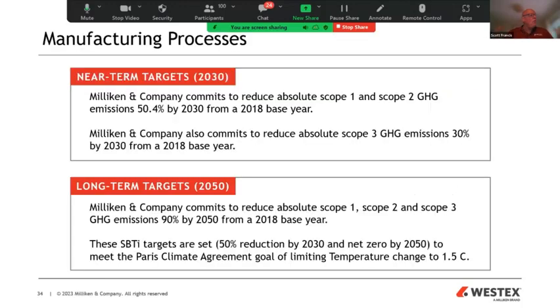Manufacturing processes. Westex is a part of Milliken. Milliken has near-term targets that have been approved by SBTi, and we're reducing our scope 1 and scope 2 greenhouse gas emissions by 50% by 2030, which is only 7 years away.